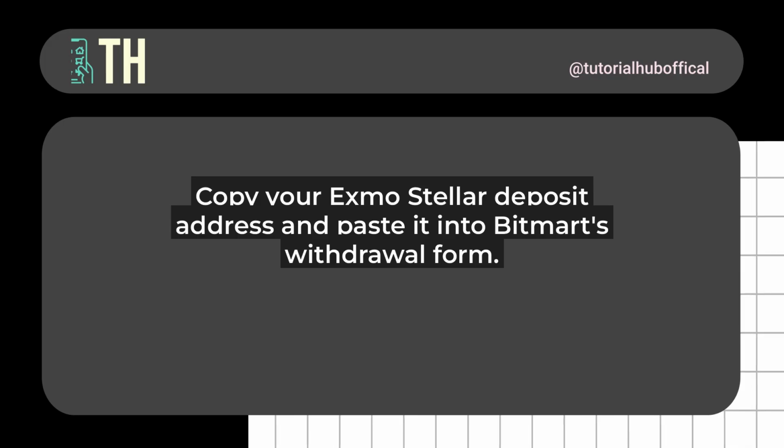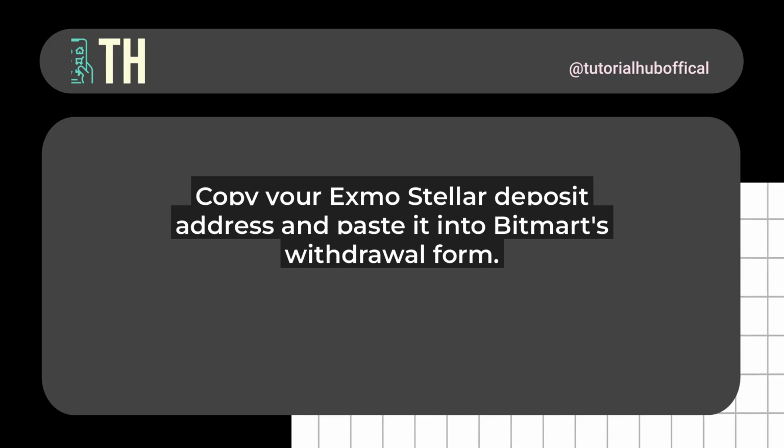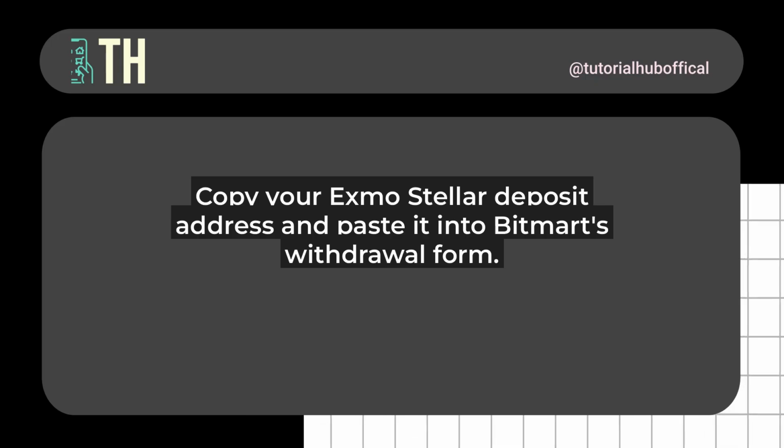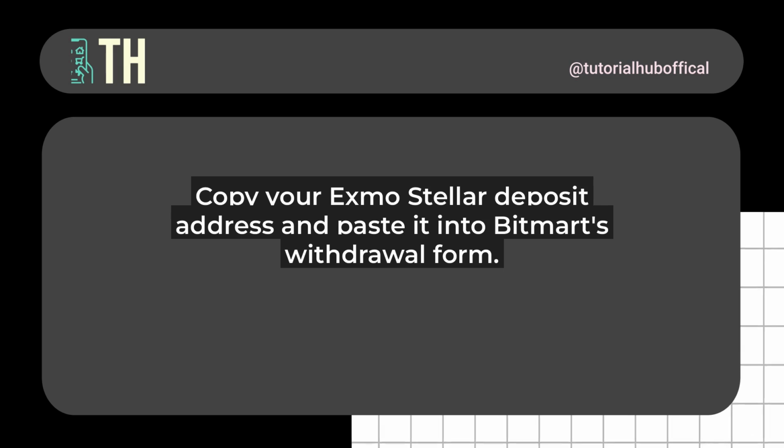Now, switch to your Exmo account. Go to the Deposit section for Stellar. You'll see a unique wallet address. Copy that carefully. It's usually a long string of letters and numbers, so no typos allowed.